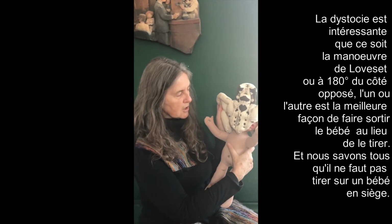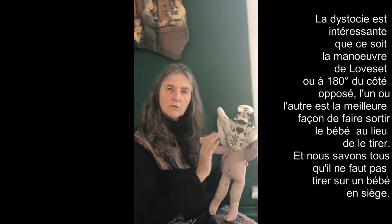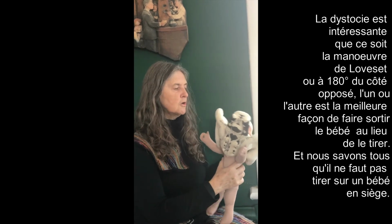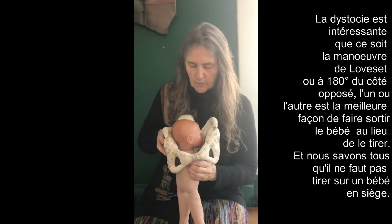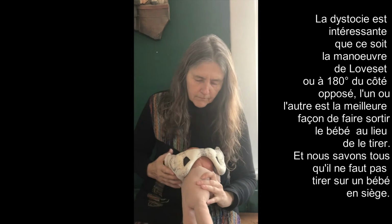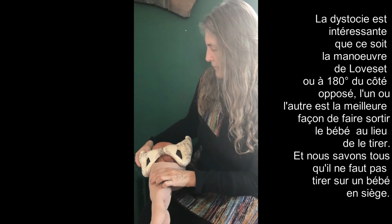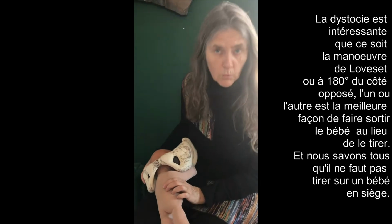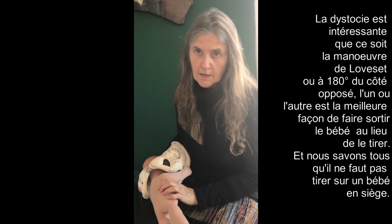So that dystocia is an interesting thing, because whether you turn it, the Løvset maneuver, so you're turning it, you can see this, you might either be turning it like this or like this. One way or the other, if you turn it, it's much better to get it out, as opposed to pulling it.